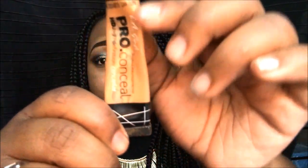Next is Fawn, the one that I'm actually using. It's almost done, if you guys can see that. Like, it's clear. See nothing. I have that, and then I have my other one that's not open, LA Girl Pro Concealer in the color Mahogany. I have yet to use it. I'm debating if I should use it or give it away, because I feel like it's gonna be too dark for me.